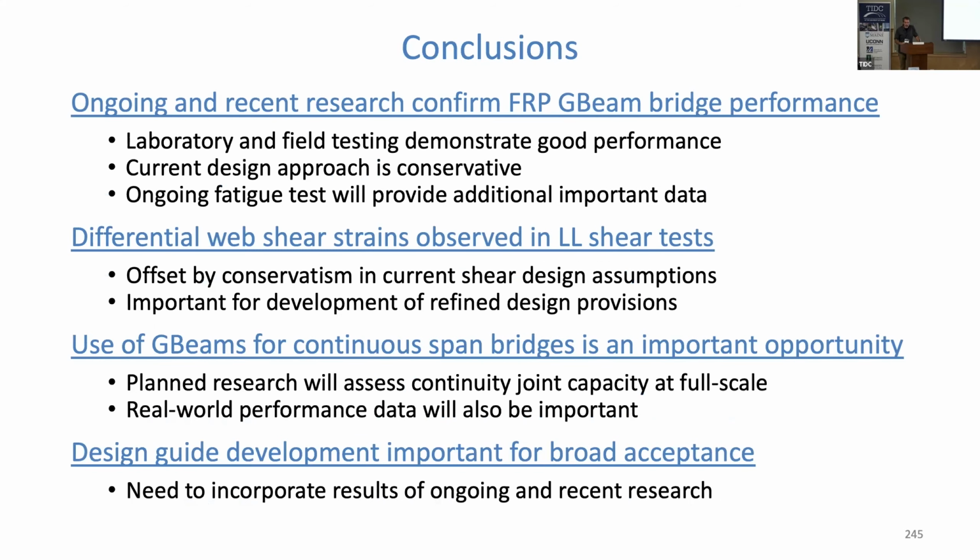So at this point, I'll wrap up. I apologize for running a little long, but I think we had lots of time left in the session regardless.